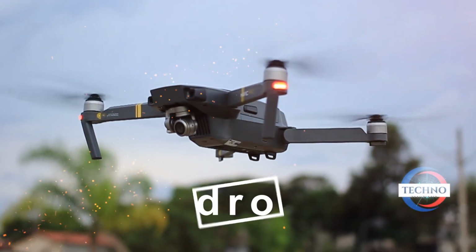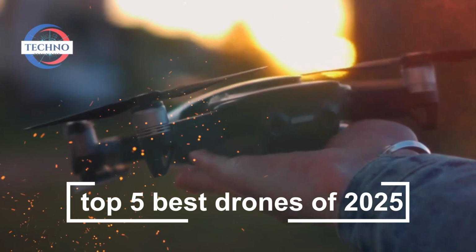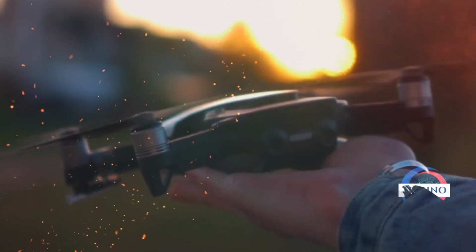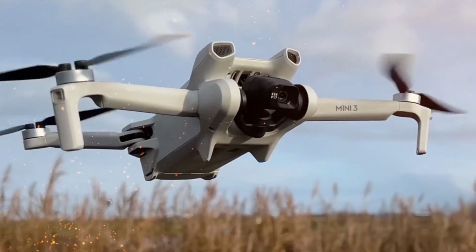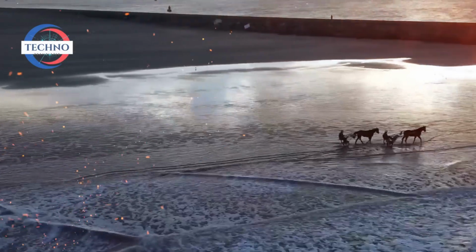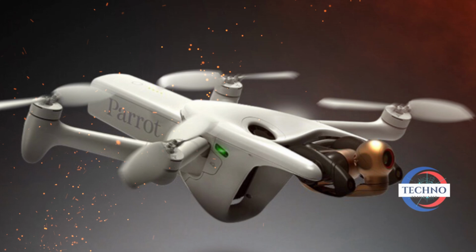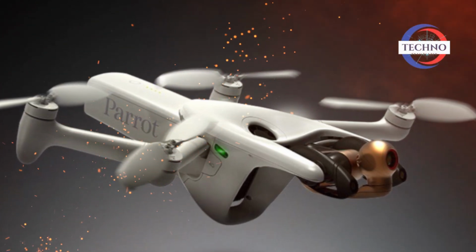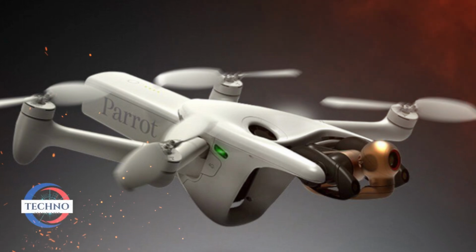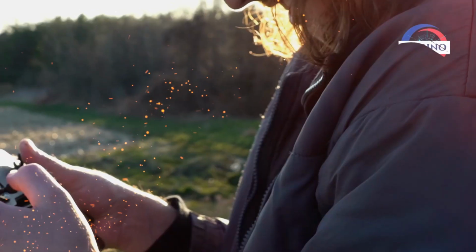In this video, we've explored the top 5 best drones of 2025, each offering unique features and capabilities that cater to a variety of users, from beginners to seasoned professionals. Starting with the DJI Mini 3 at number 5, we highlighted its portability and user-friendly design, making it an excellent choice for those new to aerial photography. At number 4, the Parrot Anafi AI impressed us with its advanced AI features and 180-degree tilt gimbal, perfect for capturing creative shots.